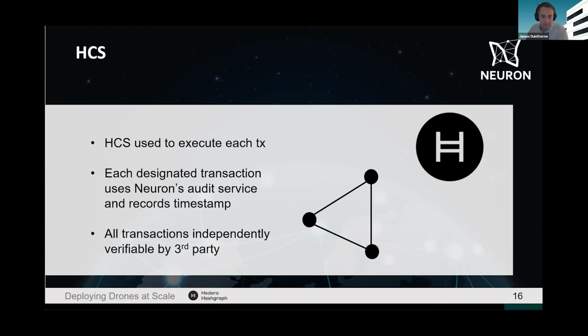And we don't get that by using leader-based consensus algorithms within our network. We don't get this, whereas with Hedera, we do. So this is where we're using Hedera when we execute each of those transactions. And those transactions, by using Hedera, can be independently verified by third parties. So we can show a regulator, for example, or an air accident investigator, all of the data that was provided to the drone operator at that time, and then that can be independently verified on the Hedera network by those third parties. So that's a really nice piece that we can do here.